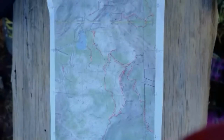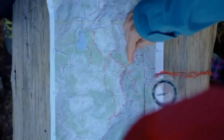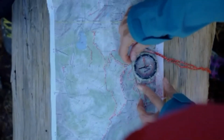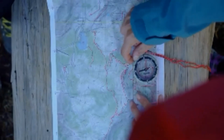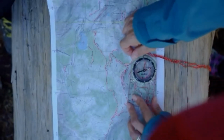Start by finding your current location on the map. Let's say we're here. Now set your compass on the map so that the straight side of the base plate lines up with your position. Next, find the point you want to head toward. Let's say it's this peak. And rotate the entire compass until it forms a line between your position and your destination. Make sure the direction of travel arrow is pointing in the direction of the peak.